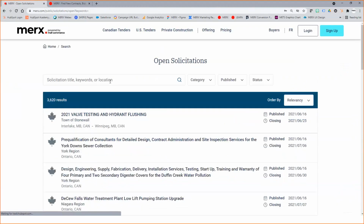I'm on the live Merx site here, so Peter is asking, is the Save Search feature available to all programs, basic service versus premium service? Yes, and I will get into that once we log in.